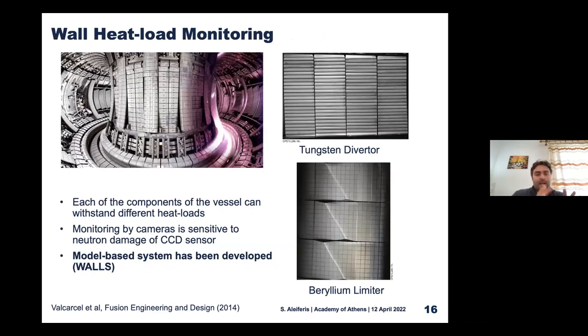Now, let's take a look at a different kind of system. And this is again within the systems that I mentioned. This is a monitoring system. This is not a system that actually controls an actuator, but a system that provides alarms and tells us if we have reached a dangerous state. So here you see the internal part of the tokamak. And this internal part, as I told you before, is made of beryllium and tungsten and various different components. And for each of these components, we have different heat loads that they can withstand.